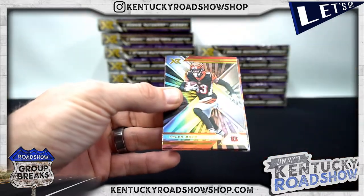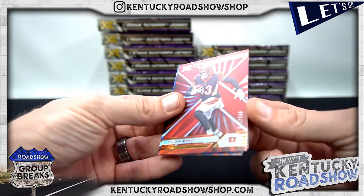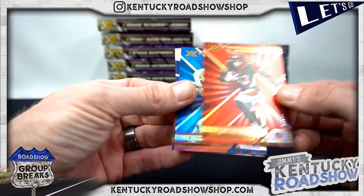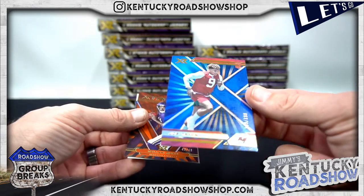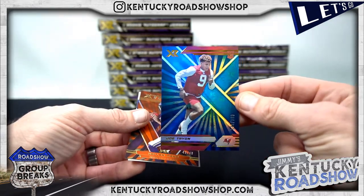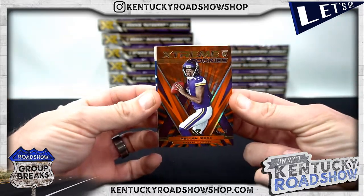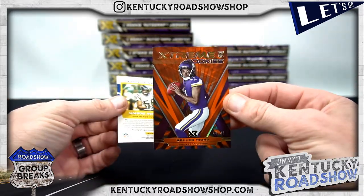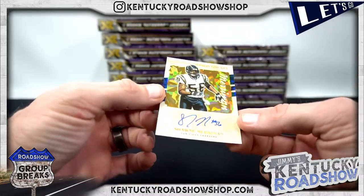Monty Rice, Tyler Boyd, Quinnen Williams, Tyler Boyd to 249. Joe Tryon. Don't know him. To 199. Kellen Mond. Extreme Rookies to 499. And Sean Merriman. Gridiron Greats.